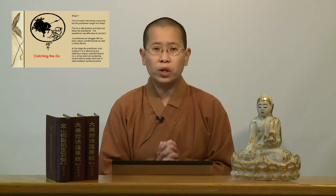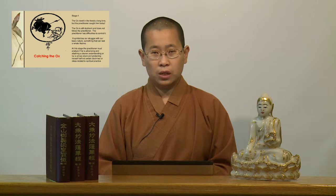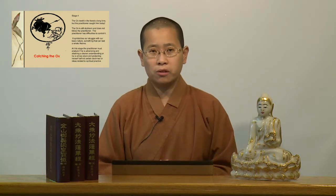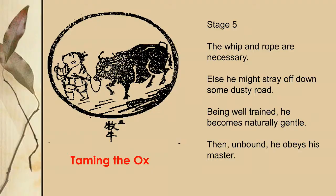Most of the time, the practitioner will get weaker and weaker because he gets tired of looking at himself, the other side of himself. But if a practitioner is able to get through this struggle, able to confront his own nature, able to control the ox, then he's able to transcend himself out from his habit of attachment. And this is stage 4.